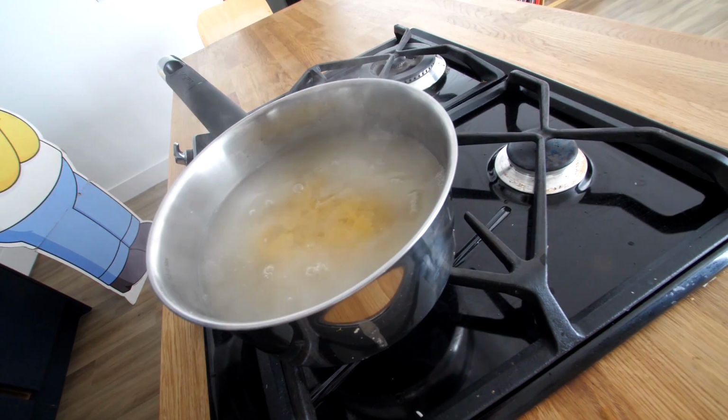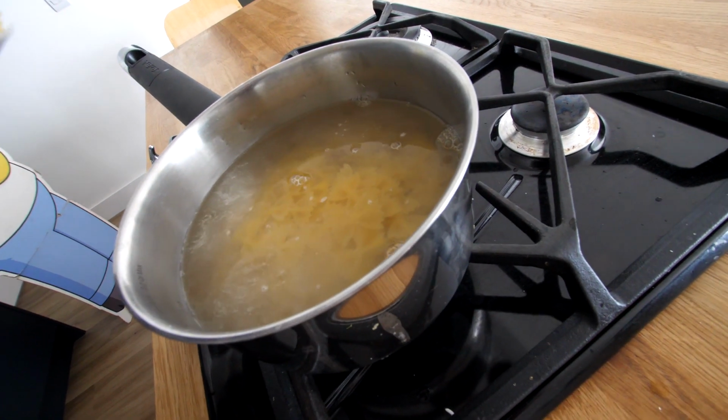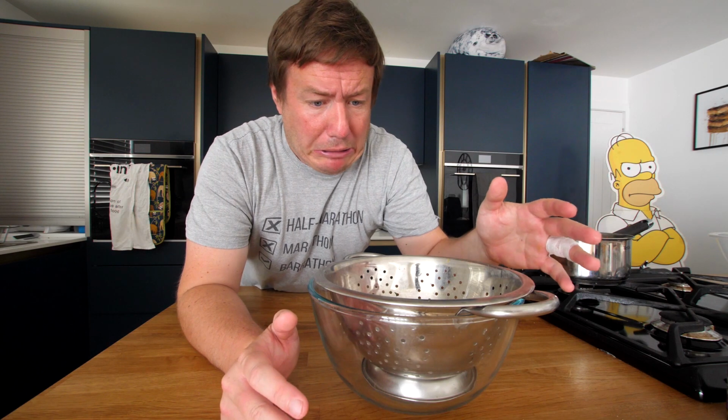We'll just cook this to package instructions, which is 12 minutes. I always wondered, you know how like we tend to wash our rice? Did you see how the water went cloudy then as well with the pasta? Do you tend to wash your pasta? Does anyone do that? You need to completely drain it. None of that pasta juice.